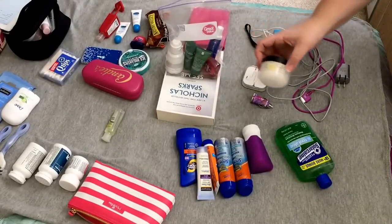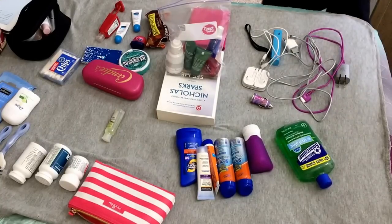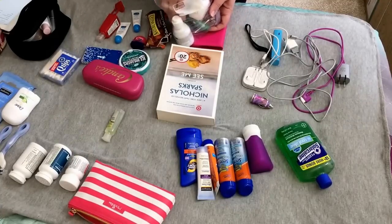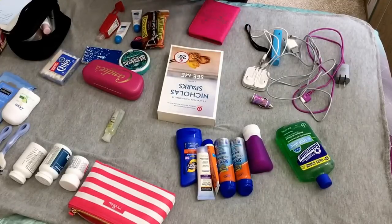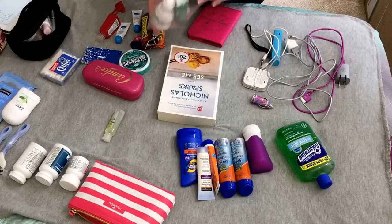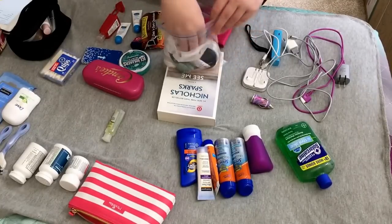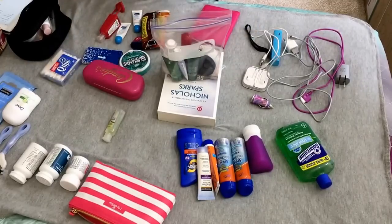I'm just going to check here, make sure you can see what I'm trying to show you. Okay, hopefully you guys can see everything. So I'll put that in there as well. And then the deodorant doesn't need to go in there, so you should be fine with not putting your deodorant in there. Now you can buy quart-size clear plastic bags, or you can just do the Ziploc, which is just as easy. So that's basic. I'm pretty easygoing with all my products.